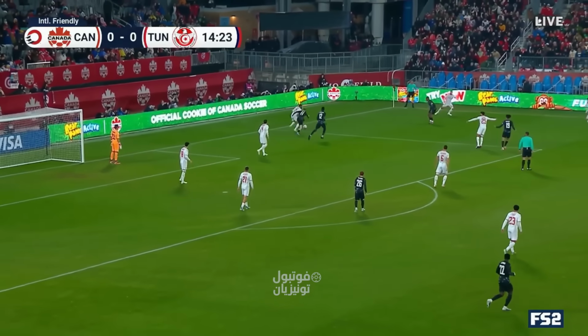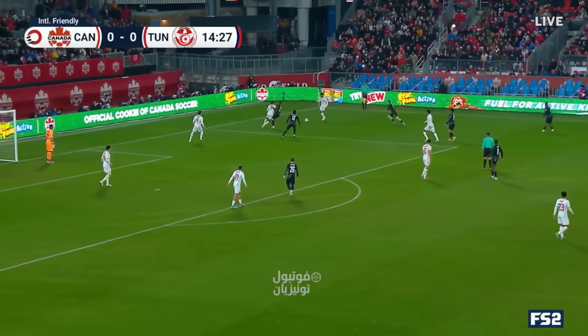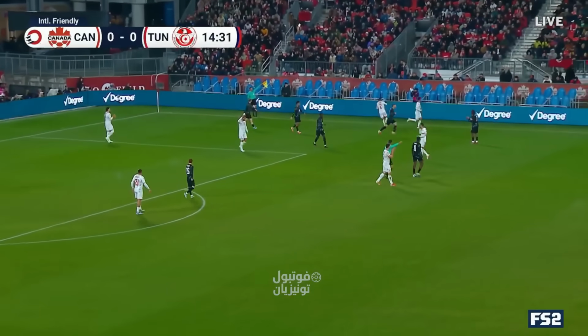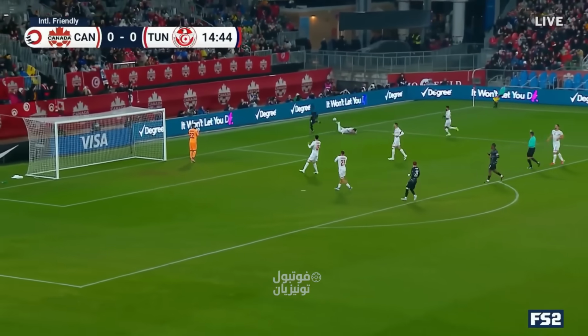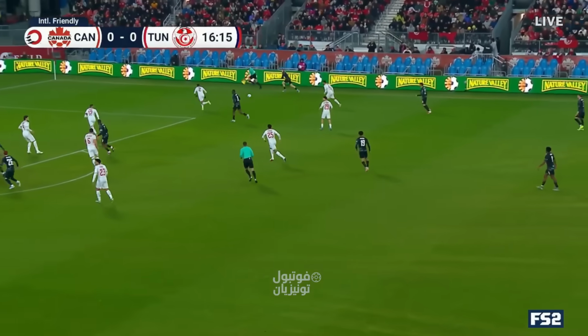Abdi with Liam Miller pressing. Nice defender does well to get away from pressure. However, Tunisia tries to play out of the back. Appearances for the side on France's Côte d'Azur. Another corner kick, already the 3rd of this match. Leaves off to Sigur.